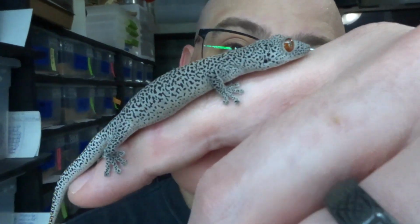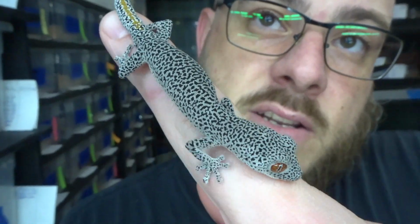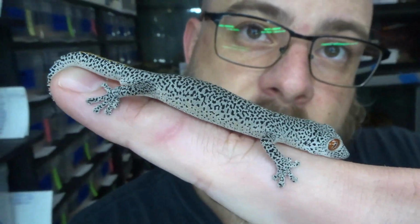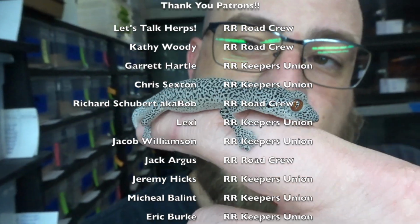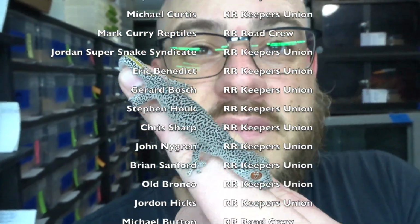And that's about it, everyone. I'm going to leave you with this beautiful little gem from East Australia, the Strophurus taenicauda, also known as the Golden Spiny Tail Gecko. Arguably my favorite species of gecko.